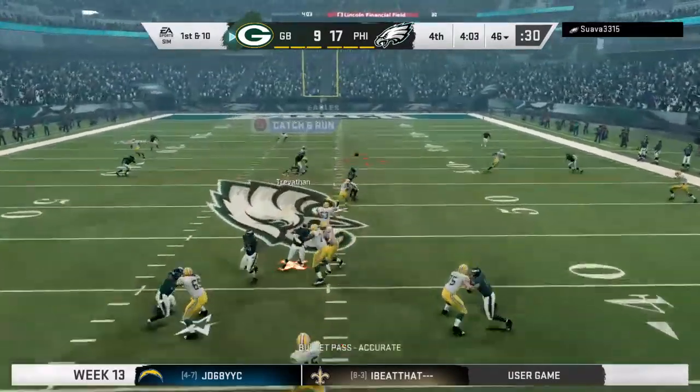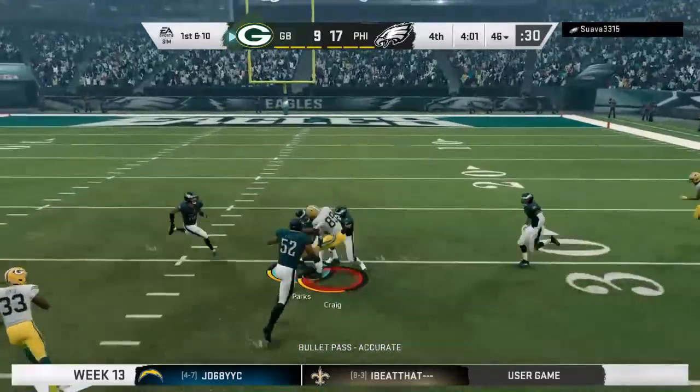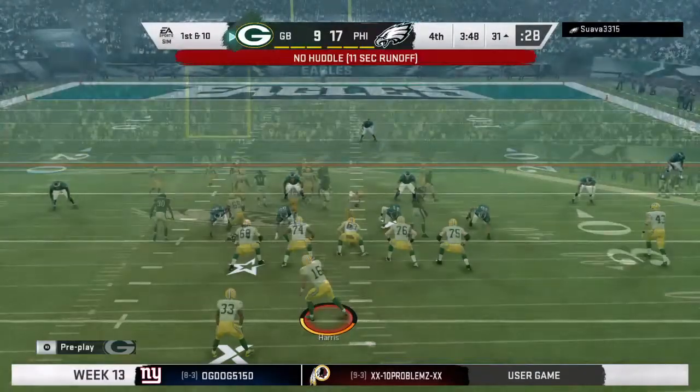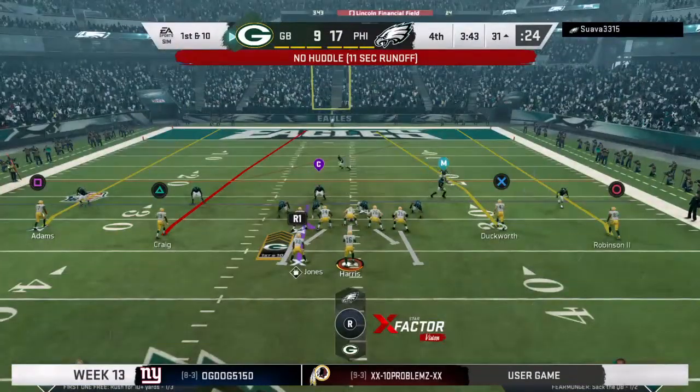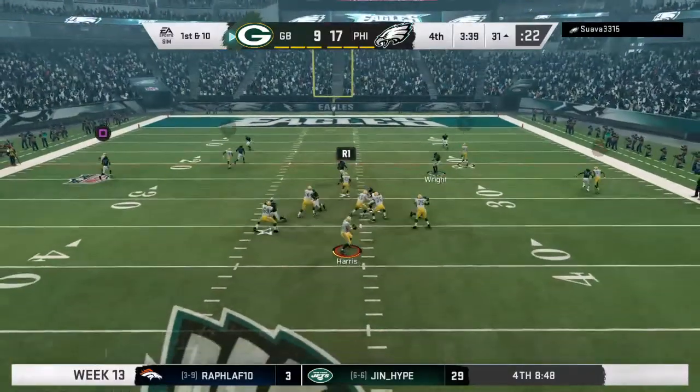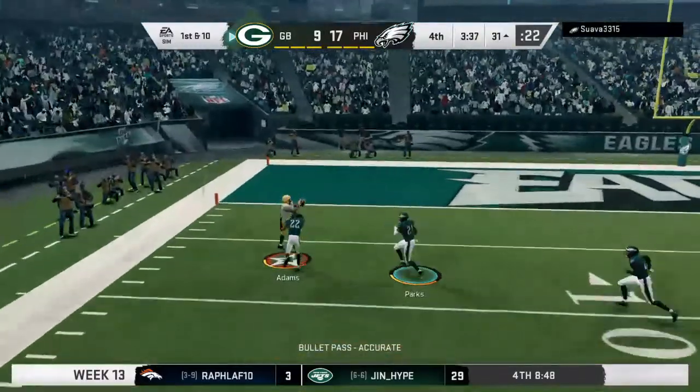They go back to the air here after the INT on the last drive. Got his man, complete over the middle. It's Craig. And he takes this one down almost all the way to the 30. 23 yards, the final tally. Back to throw. Harris.